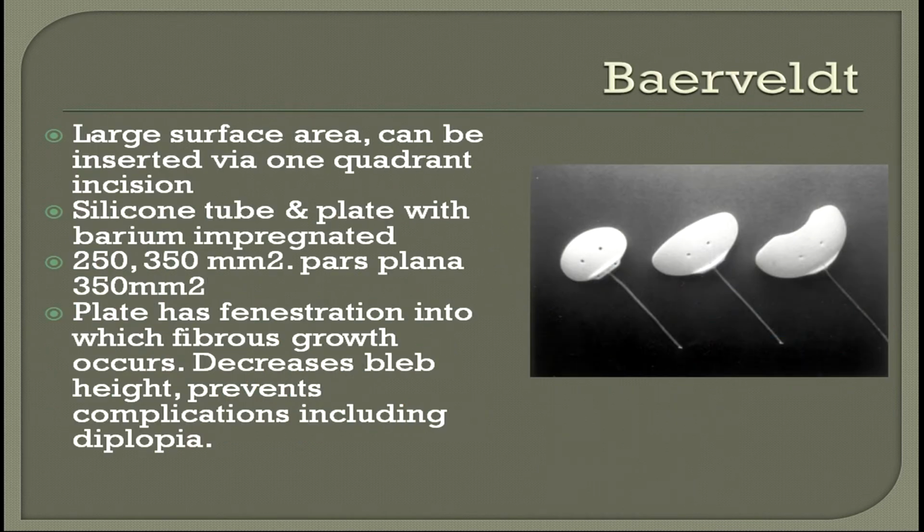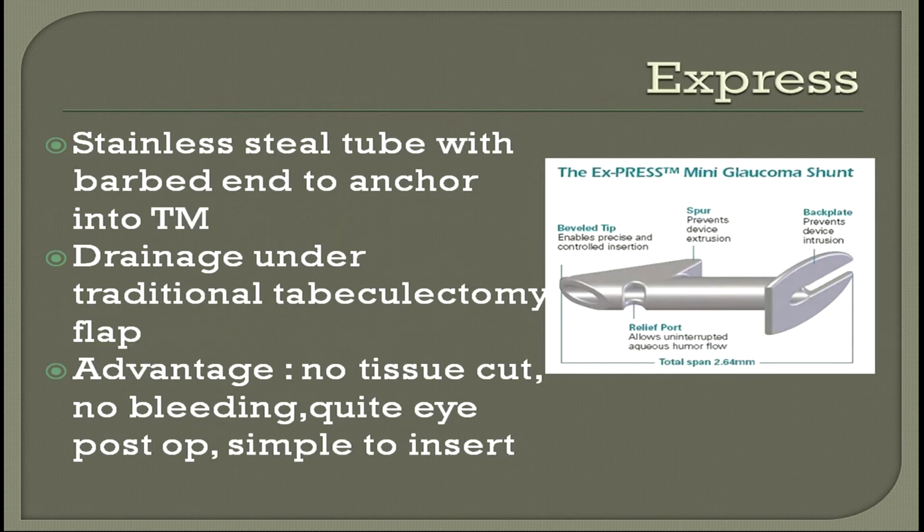Baerveldt is an implant which is non-valved. It has a large surface area, but it can be inserted via a one quadrant incision. It has a silicone tube, and the plate is barium impregnated to improve visualization. It is available in 3 sizes, 250, 350 millimeter square, and pars plana also. The plate has a fenestration where the fibrous tissue grows, which decreases the bleb height and prevents complications due to muscle impingement and diplopia.